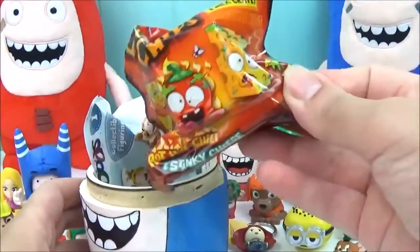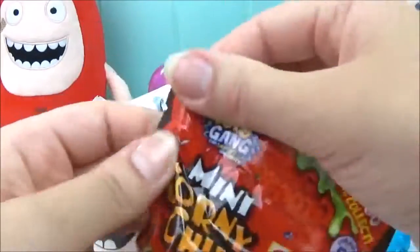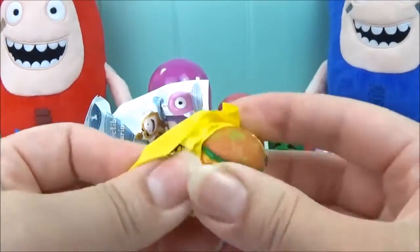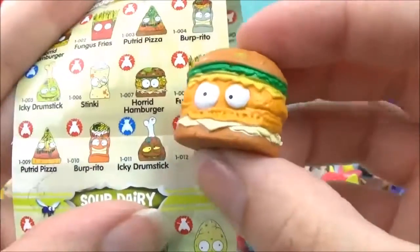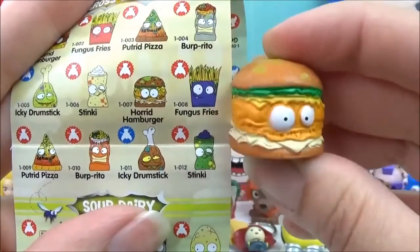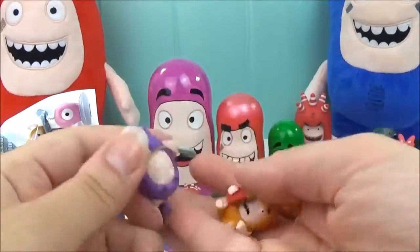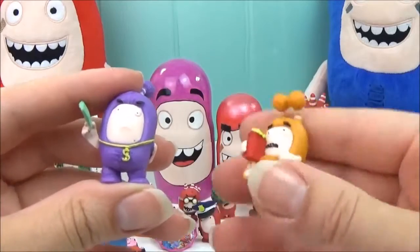We also have a grocery gang blind bag. Let's see which one we get. It looks like a burger. And this one is called Horrid Hamburger. And he's quite squishy. Ew. We also have these two Oddbod figures. And it looks like we have Jeff and Slick.